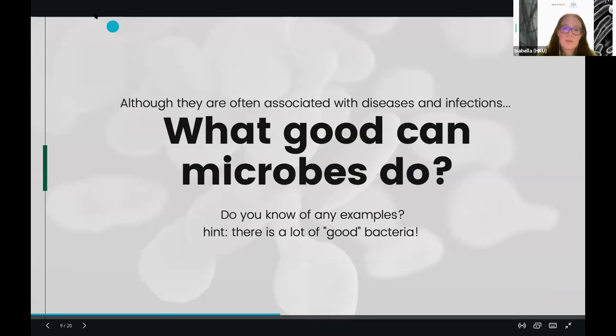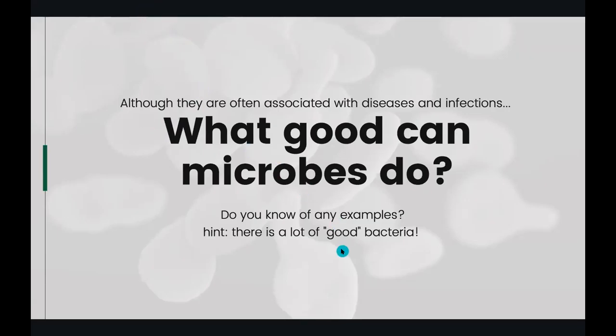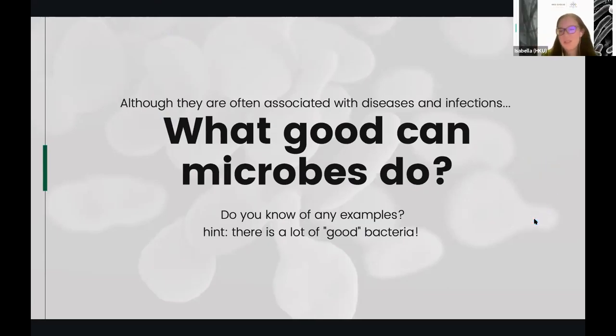All right, so this is especially relevant right now. We often associate microbes with diseases like COVID-19 and bacterial infections, but actually what good can microbes do? If you know of any examples or daily life occurrences, feel free to unmute yourself or type in the chat. A small hint is that we do have quite a lot of good bacteria. No, all right, it's fine. I can just go on because I will also address this.